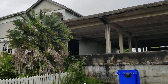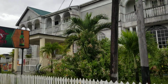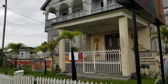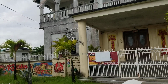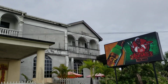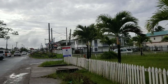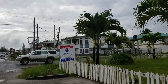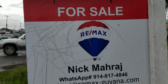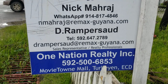Somebody probably purchased 3 or more of the contiguous house lots and decided to build a much larger establishment here. Seems as if it's going to be a commercial establishment based on Keisha's Crab Shack, it says. Doesn't seem to be occupied right now. Oh, it's for sale. It's for sale by Remax, right? Nick Mirage, and there's a WhatsApp number. And D. Ram Prasad also has a WhatsApp number.